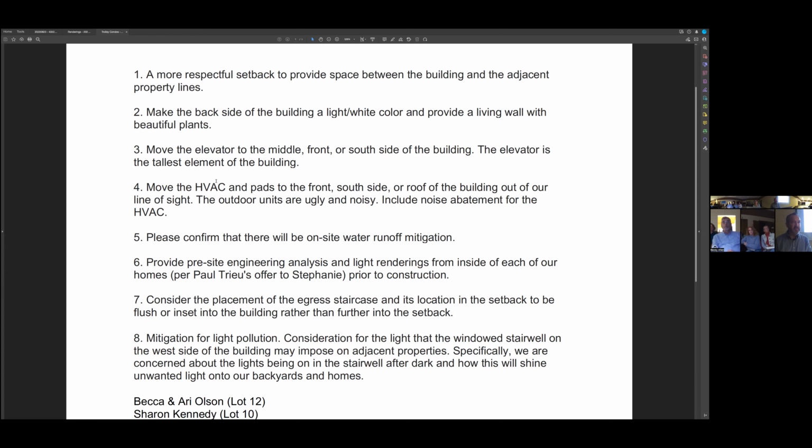The elevator is the tallest element in the building. Number 3, moving the HVAC, that's the air conditioning units and pads, to the front, south side, or roof of the building, out of our line of sight. The outdoor units are ugly and noisy. Number 4, include noise abatement for the HVAC systems. Number 5, please confirm that there'll be on-site water runoff mitigation. Number 6, provide pre-site engineering analysis and light renderings from inside of each of our homes per Paul Trieu's offer to Stephanie prior to construction. That was just a side conversation that my colleague had with one of the neighbors here. I can explain that more in detail if we get to that.